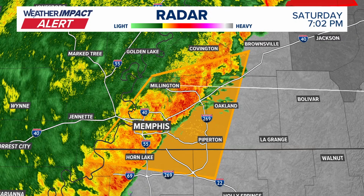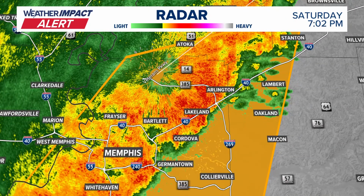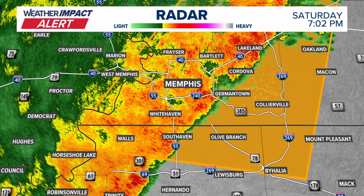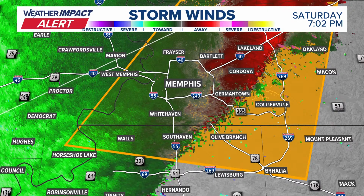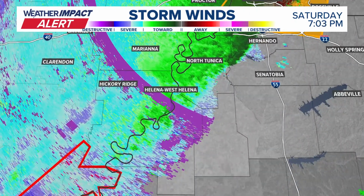We currently have a severe thunderstorm warning here around the Shelby County area. This is into also northern parts of Desoto County, and the threat is beginning to weaken as we're starting to see this storm really reduce the intensity of some of the heavy rainfall, and some of the radar structure is beginning to fall apart. So that's some good news, as we're not seeing quite as significant of a tornado threat with this storm. The tornado threat has been dropped from that storm presently.